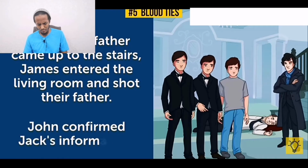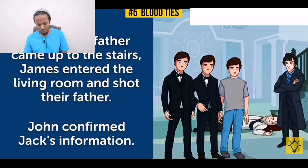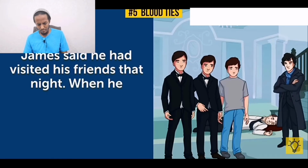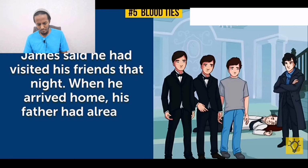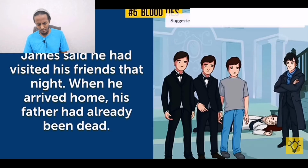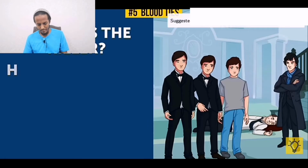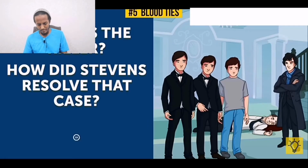John confirmed Jack's information. James said he had visited his friends that night. When he arrived home, his father had already been dead. The detective understood everything immediately. So, who was the killer, and how did Stevens resolve that case?